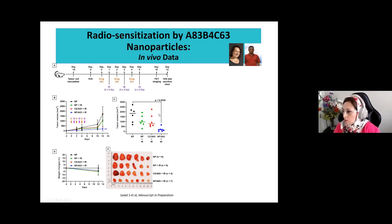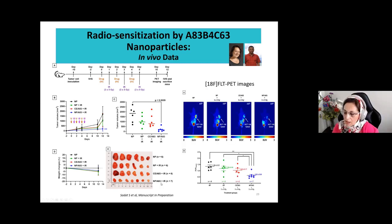I have to say that this study was done in the HCT 116 wild type model, so the ones that were PTEN positive. Those became sensitive when combined with radiation. We also looked at the proliferation of the tumor using FLT PET imaging in live animals. And again, a similar result was achieved when compared to the caliper measurement of the tumor. We only saw a significant reduction in the proliferation of the cells in the tumor site by the nanoparticles of A83 combined with radiation compared to the control mice.